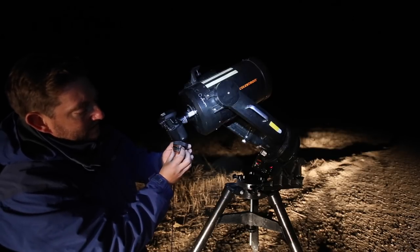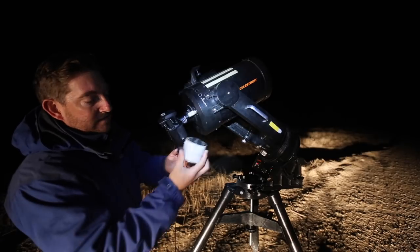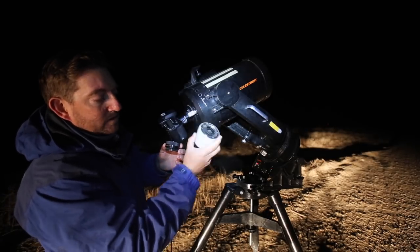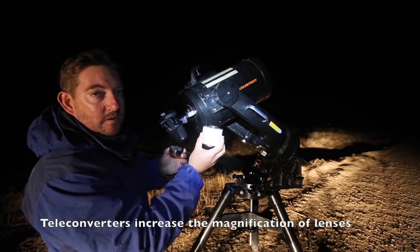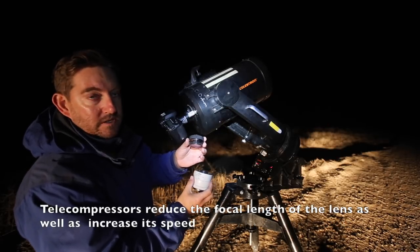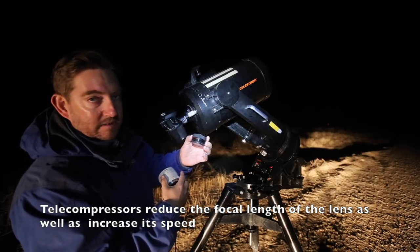This is something called a telecompressor. Now, you guys might have seen something like this. This is called a teleconverter. So the difference between these two is this is a lot of times used in wildlife photography, and this will increase the focal length by 2x. This one is basically a focal reducer, and what this will do is reduce the focal length by 0.63.